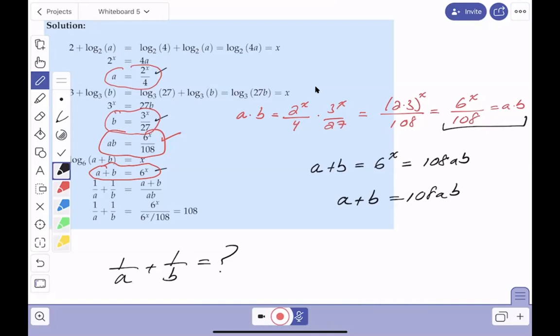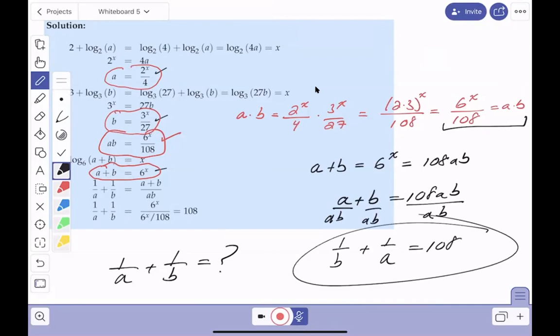I don't know. Let's see if we can do it. I would divide both sides by AB. That's like dividing every term by AB. And what would you get? 1 over B plus 1 over A equals 108. That's the answer. All right. That's a tough question.